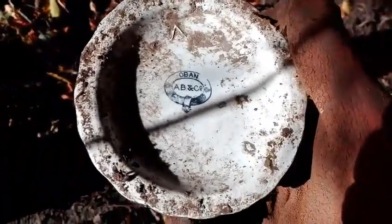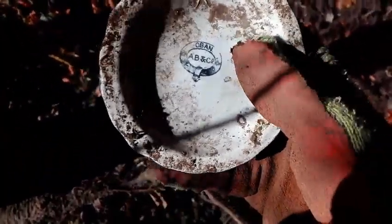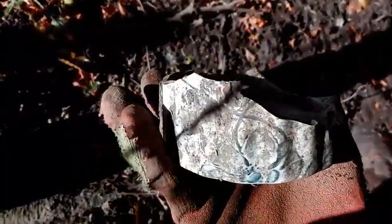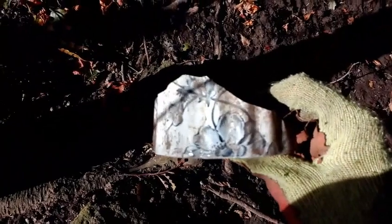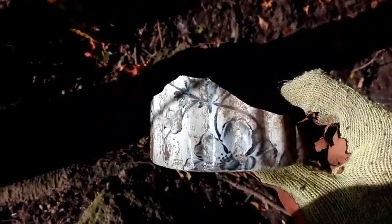Oh, this has actually got a name on it. It says Oban AB and Co. No idea what that would have been. It seems to have a bit of pattern on it. Two minutes, I'll give it a clean. Gave it a bit of a clean, and you can see some floral and a wee bird sitting on the tree there, possibly. Pretty cool, that looks as if it would have been a nice dish.